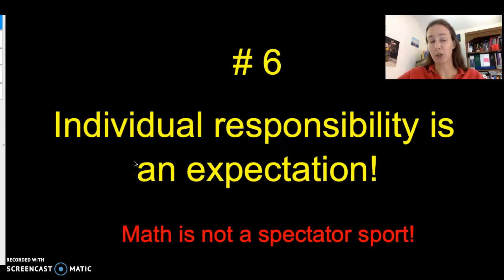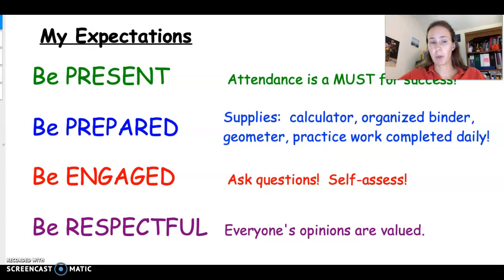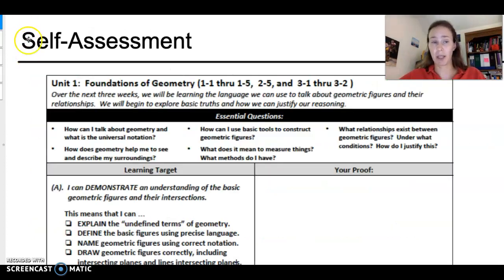Individual responsibility is also an expectation. So yes, we work together, but math is not a spectator sport. So specifically for the students when they're at home and they're on Zoom, they're not just watching class, they are part of the class. My expectations will be the same for them as the students in class. And it's going to take a little while to figure all this out, but this is really important to me that they are present, that they're engaged, and doing everything that we're doing together. We're still one big class.